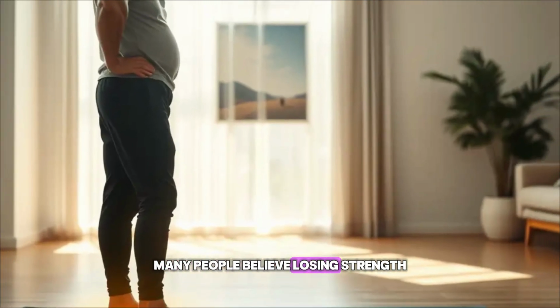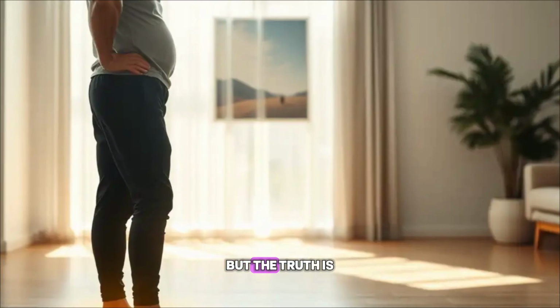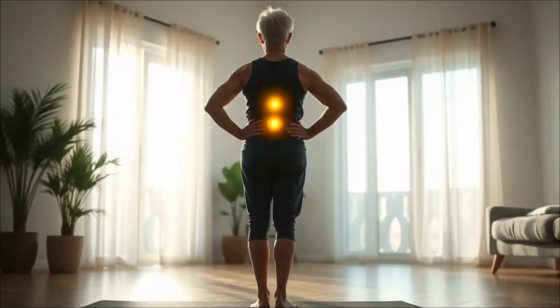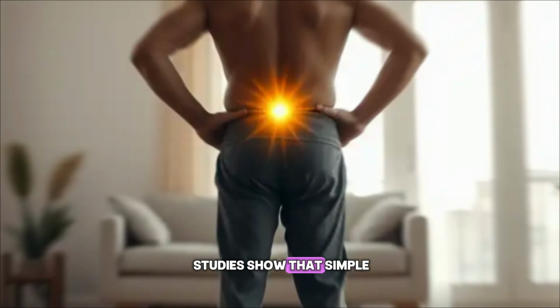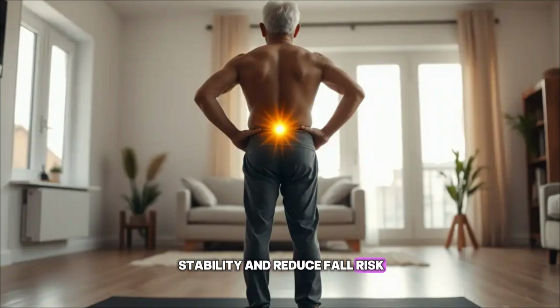Many people believe losing strength, balance, and independence is just part of getting older. But the truth is, it doesn't have to be that way. Not if you take the right steps. Harvard and Mayo Clinic studies show that simple, consistent exercise can restore stability and reduce fall risk.